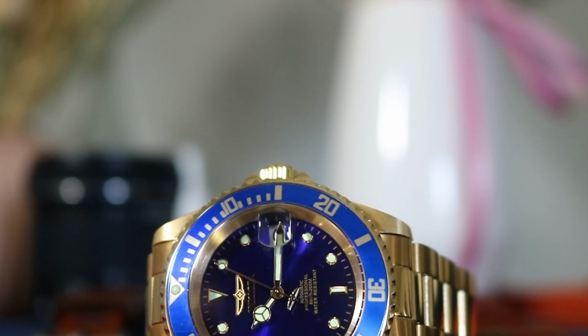So the Invicta Pro Diver, like I said, is a very different model than anything that Invicta makes and basically stands for. The Invicta Pro Diver is a watch that is a lot smaller, subtle, tasteful than any other watches that they make. This Invicta gets a lot of hate for the one specific reason that the watch looks a lot like the Rolex Submariner.